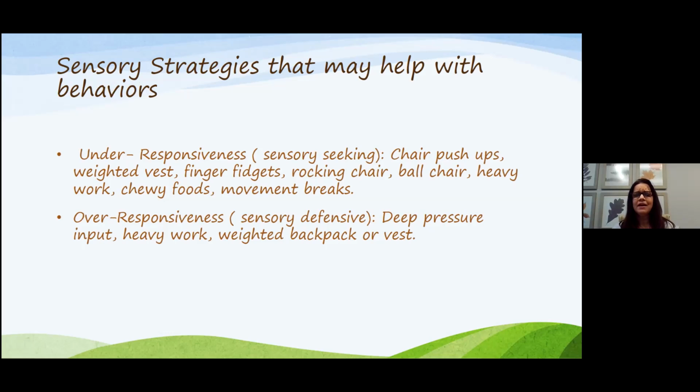For the kids that have over-responsiveness, sensory defensive, that deep pressure input is good, that's calming. The heavy work, again, or using the weighted backpack or the weighted vest.